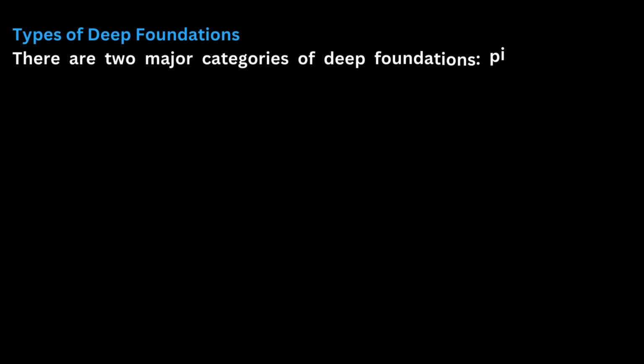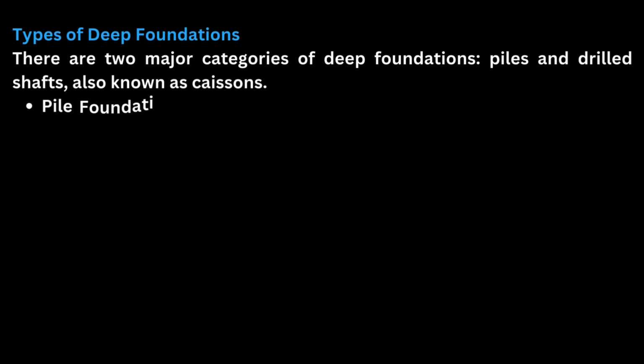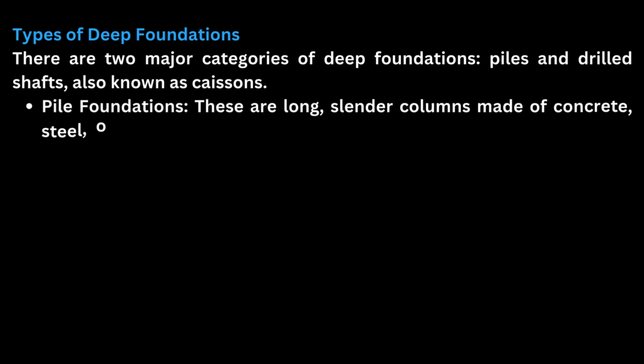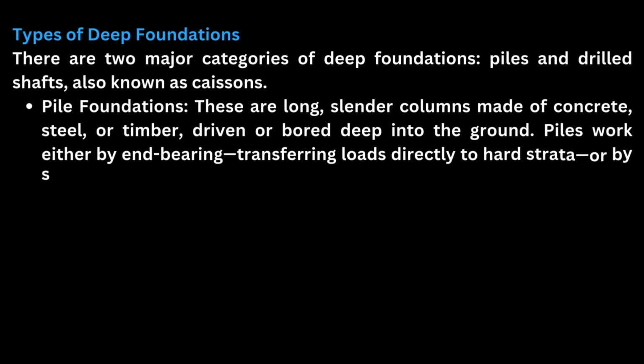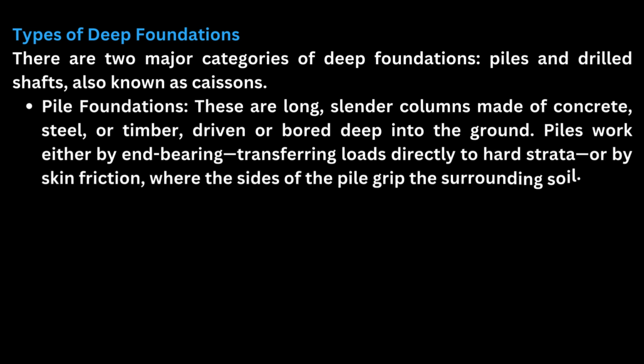Types of deep foundations. There are two major categories of deep foundations: piles and drilled shafts, also known as caissons. Pile foundations. These are long, slender columns made of concrete, steel, or timber, driven or bored deep into the ground. Piles work either by end-bearing, transferring loads directly to hard strata, or by skin friction, where the sides of the pile grip the surrounding soil.